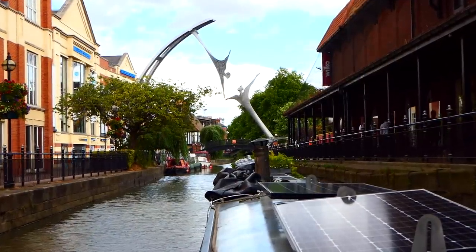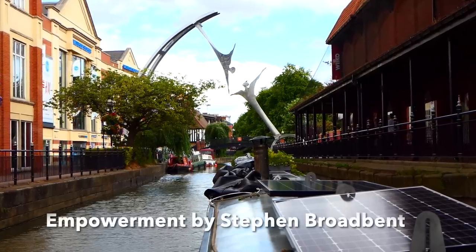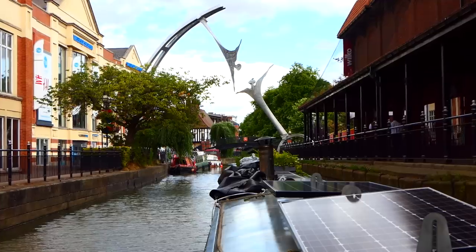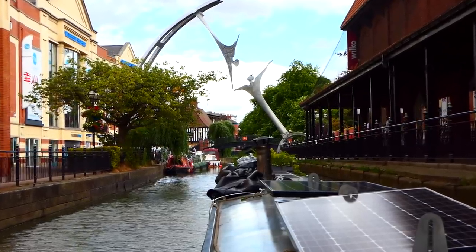Then from the very old to the brand spanking new, this sculpture by Stephen Broadbent is called Empowerment. It arrived here in 2002 and it is the highest sculpture in Lincoln. It's gorgeous.